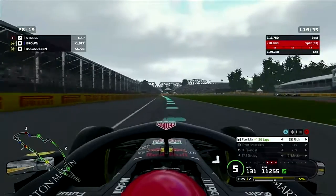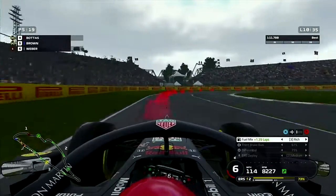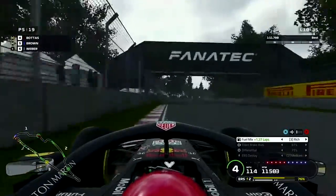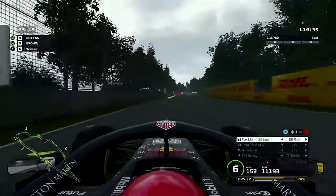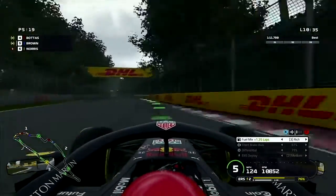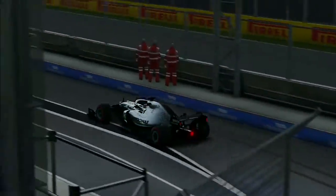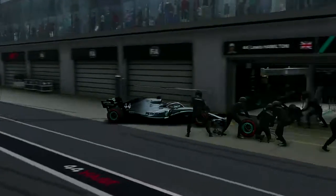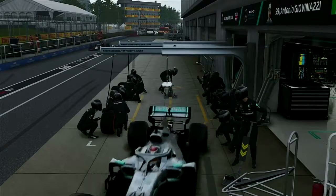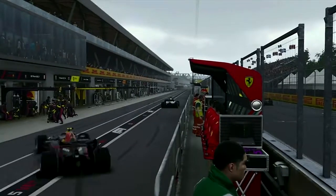And now there's a massive backpack there. Can we beat them out? Yes, we can. Just. And now we just need to push as hard as we can on this lap and see if we can beat Lewis out of the pits. We actually got quite close to him as we skip on a lap. Here he is into the pits. Mercedes put him on another set of the soft, and away he goes. That's a very quick stop.